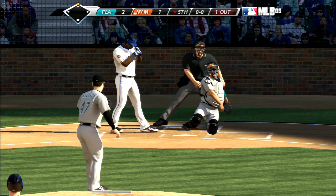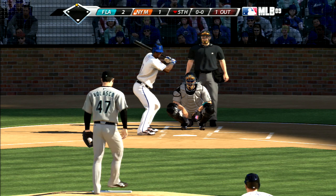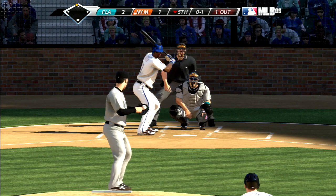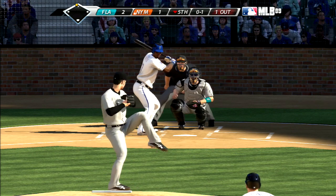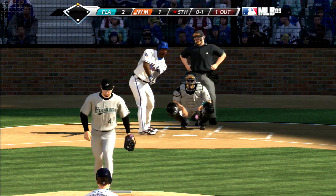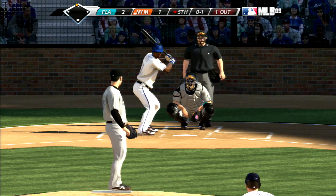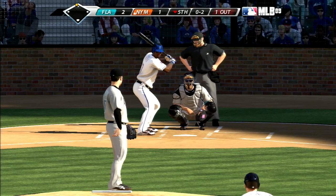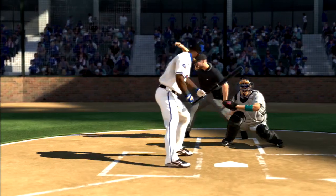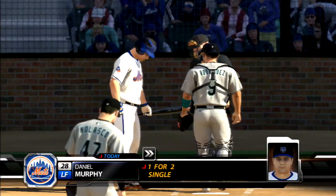And a first pitch slider is right there for strike 1. And he's looking for his first hit of the game to try to push his hitting streak up to 5 games. And he takes a cold strike up and out over the plate, 0-2. Third time through the lineup for these guys now, and they haven't done a whole lot to this point. Fastball, strike 3 called as he couldn't pull the trigger, and there are 2 away.